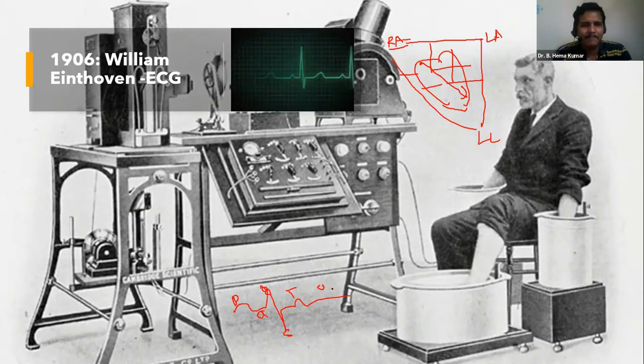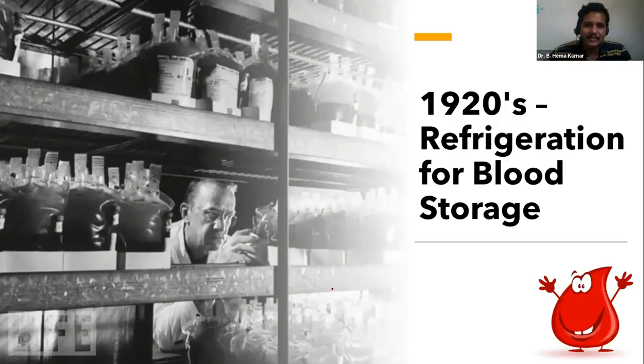And in the 1920s, refrigeration came for blood storage. Before the 1900s there was a good amount of failures in blood transfusion. People thought all the blood was the same. Then around 1900, a gentleman identified that there are different types of blood, A, B, and O. And in the 1920s, refrigeration for blood storage began.